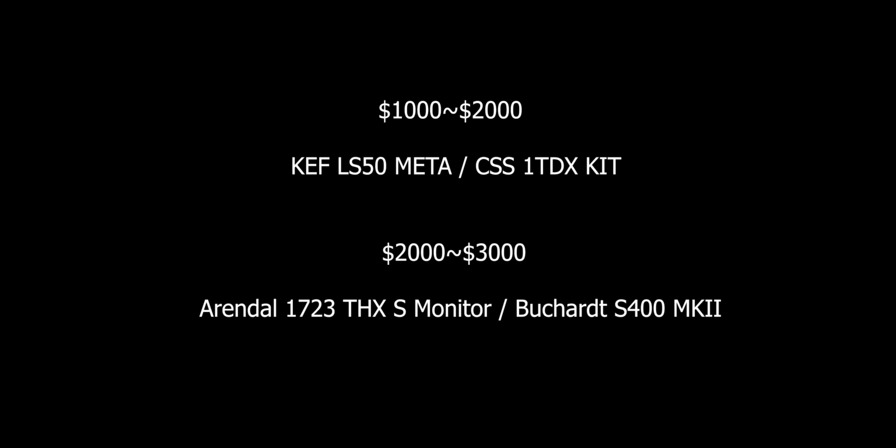Now, in terms of comparison to the other speakers, there are 2 references for each of the price ranges in my tier list. These speakers are what I personally found until now to be the best performers in each of these categories. And you can find this list in the link description below. Now, the question is, will the R3 Meta or the Q Concerto be replacing any of these speakers?